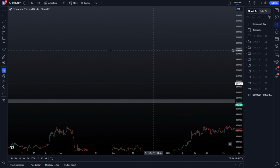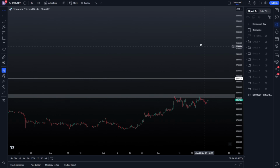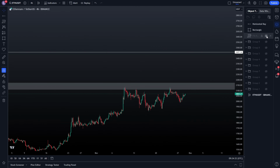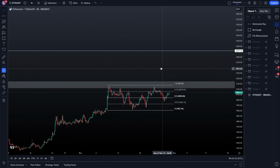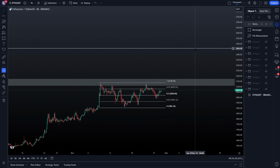So I expect Ethereum that if it manages to break out of this lower time frame range and also out of this higher time frame resistance area, that it should start attacking $2,457.